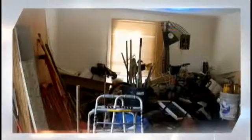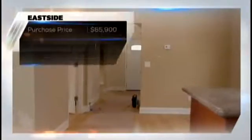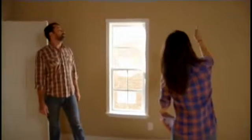This is the first house that I ever bought 10 years ago. I turned it into a rental. Then 3 years ago, I added the second story. Now it's a 3-bedroom, 2.5 bath, plus a bonus room. When I originally bought the house, I paid $65,900. I'm in at about $135,900. Hopefully I'll sell it for $279,000. I'm a little bit nervous about going out on my own, but I have 3 kids to provide for, and I have to always know that I can take care of us without anyone else's help.